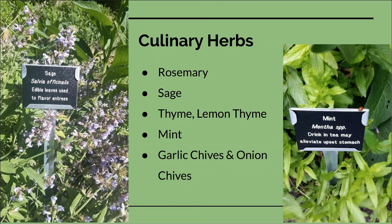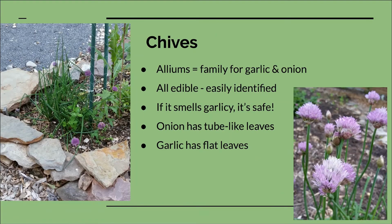In the next slide, I have some more images. Really, they're evergreen. So even in the winter, you can find onion and garlic chives, and they're very common in the wild in the forest. I usually tell people it's a really good survival food. All the alliums, or garlic and onion family plants, are edible. So if you pick it and it smells garlicky, you can be confident that it's safe to eat. So this is going to be very easy to identify in the food forest. I do have some signs, as you saw on the previous slide.